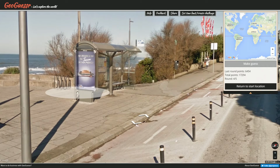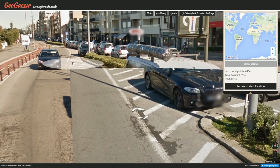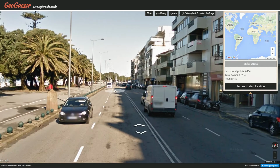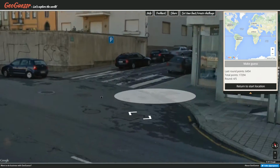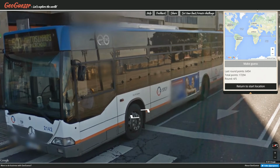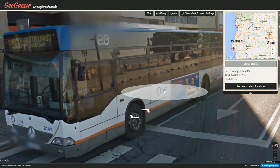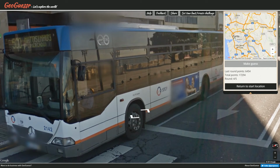Portugal. All right. Let's guess Portugal on this one. So where in Portugal are we? Well, I'm going to say that I don't really know where in Portugal we are, but we are probably in a major city. We're going to say Lisbon. No, we're going to say Porto, because this ends with a P. So we're just going to say we are in Porto.